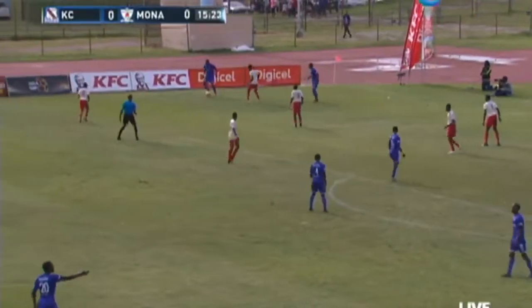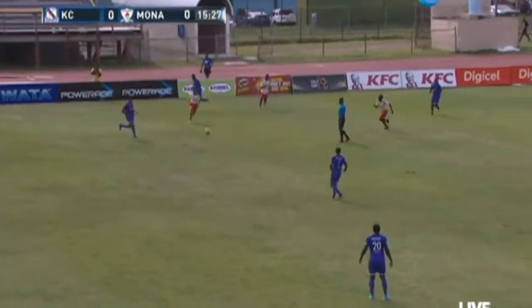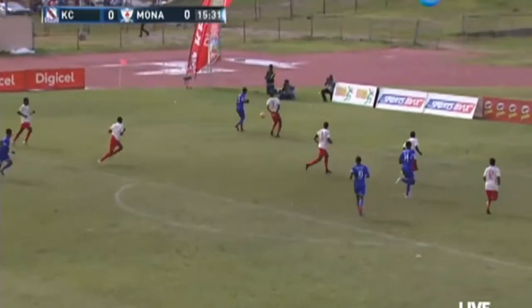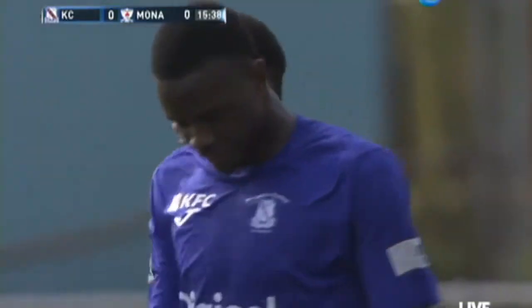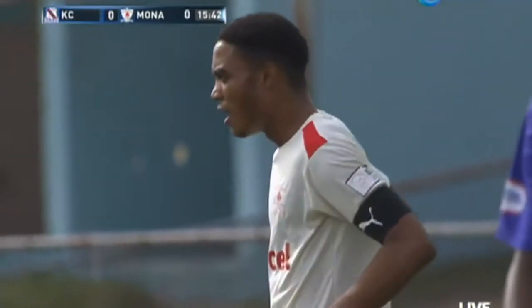Now, at the moment, it only seems like it's going to be one team that is going to be scoring, and it looks very likely that Kingston College will get that 50th goal shortly. A good move there. Onyeka Allen pulls it across the area, nobody there in purple. Smith was somewhere away from that one, and it's cleared again for a throw-in.